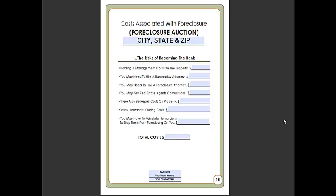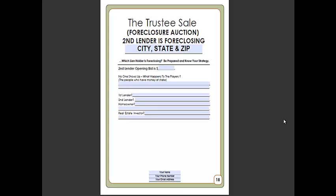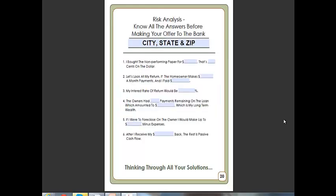Also, you got your foreclosure costs. We talked about that earlier. Now, again, with the trustee sale, you got to be able to explain what happens if the first is foreclosing. You got 4 people, if you have a second mortgage, that have money at stake. You have the first lender, you have the second lender, you have the homeowner, and you have the investor. And you can be any of those positions if you're buying notes. Okay, then you have the second position.